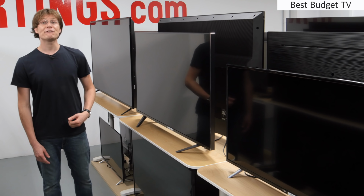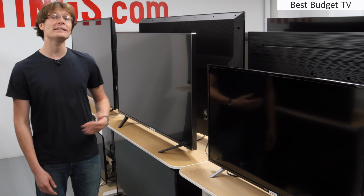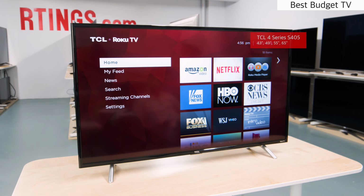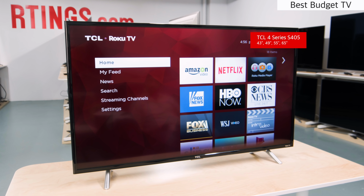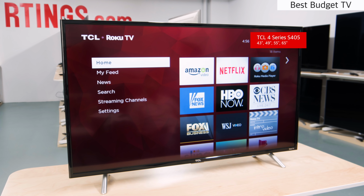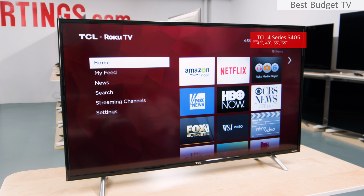It also has low input lag, so it is a great choice for gamers on an Xbox One X or PS4 Pro. If you're after a more inexpensive model, then the TCL 4 series is a good pick. It isn't as good as the 6 series, especially if you plan to watch HDR, but it still has a decent basic picture quality and the Roku Smart Platform.